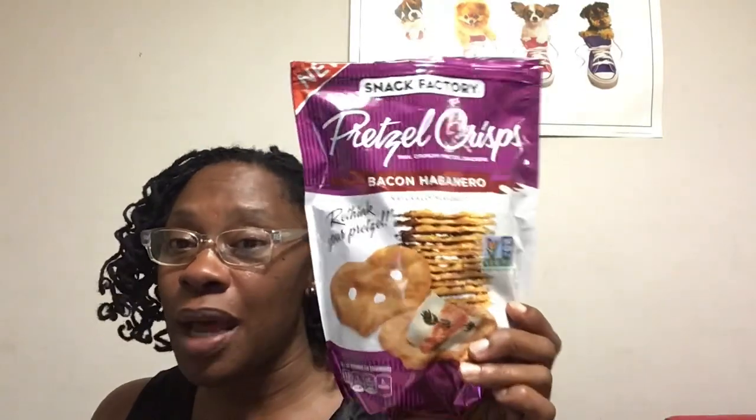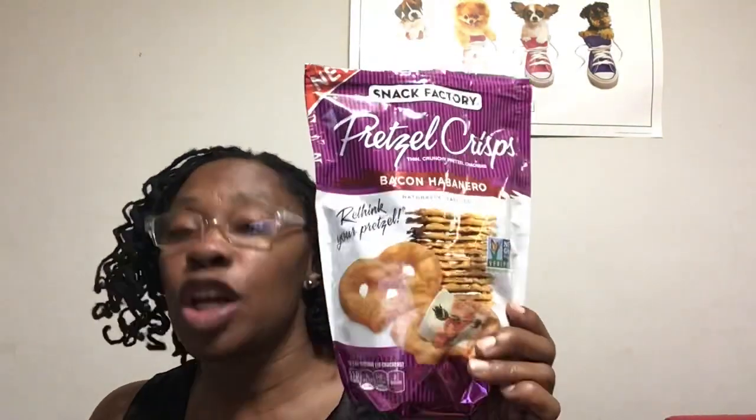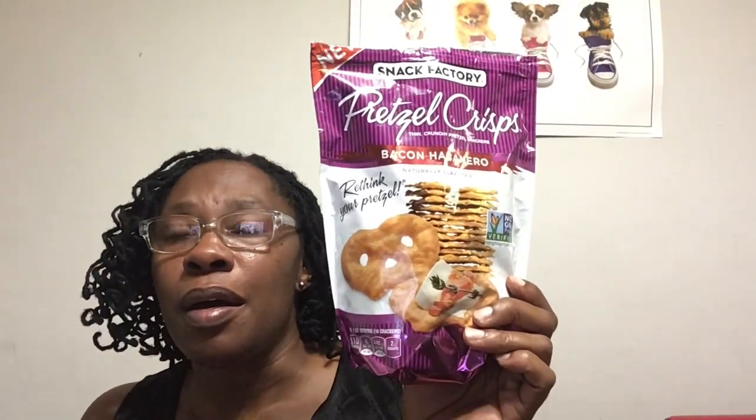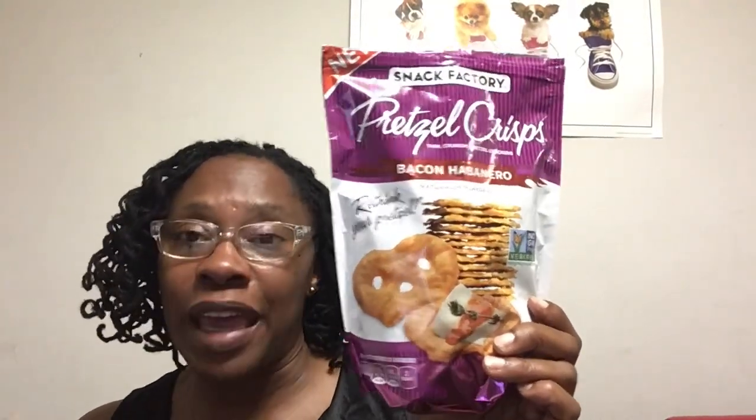The Snack Factory Pretzel Crisp Bacon Habanero. These are thin, crunchy pretzel crackers that regularly I like. I like them plain and dipping them in hummus. These were not good. I'm starting to find that when products are bacon flavored, I'm not enjoying bacon flavor taste. Just give me the real thing. Give me some real bacon. I enjoy that much better.